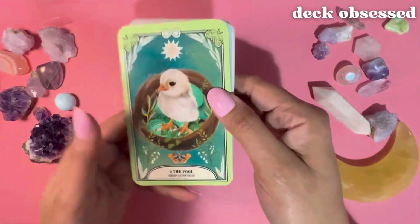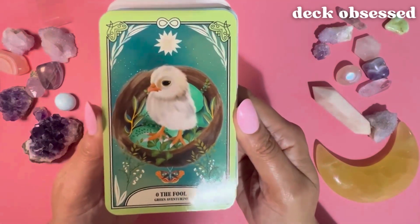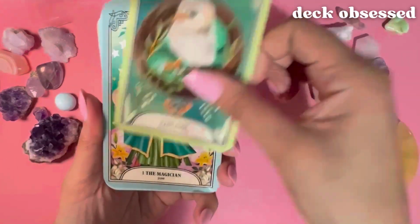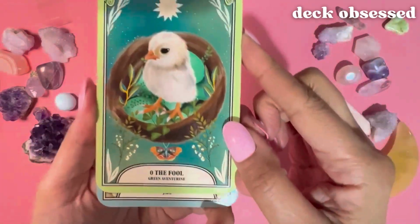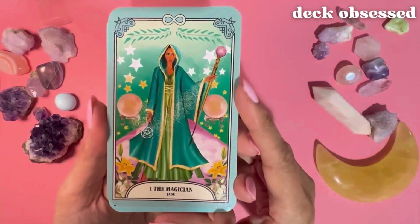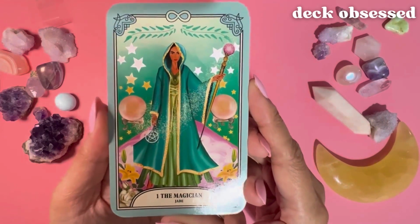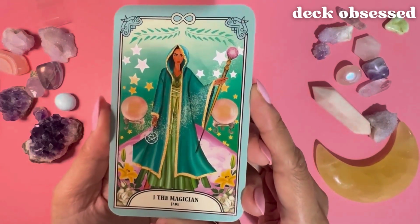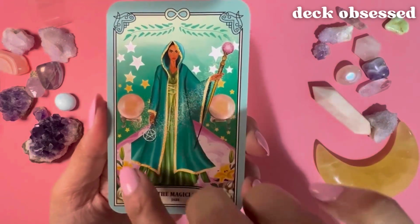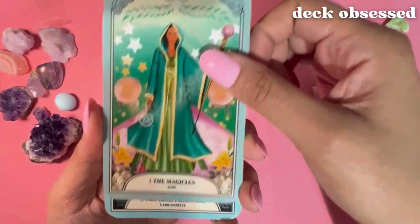And here we go. So this is the Fool, which is associated with the stone aventurine, which is green like the card. Well, it says green aventurine, although aventurine does come in other colors. The Magician is associated with jade, and green jade tends to be the most popular jade color, or the most well-known, but there's also other shades of jade, and some of those other colors here would indicate those other shades of jade.